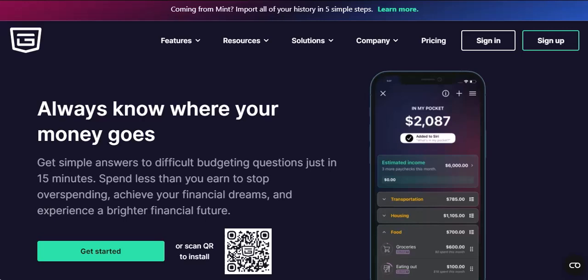In today's digital age, managing finances involves a tightrope walk between convenience and security. We all want the ease of tracking expenses on the go, but surrendering control over our bank accounts feels risky. So, is PocketGuard different? Breaking down PocketGuard, what it does, and how it works.